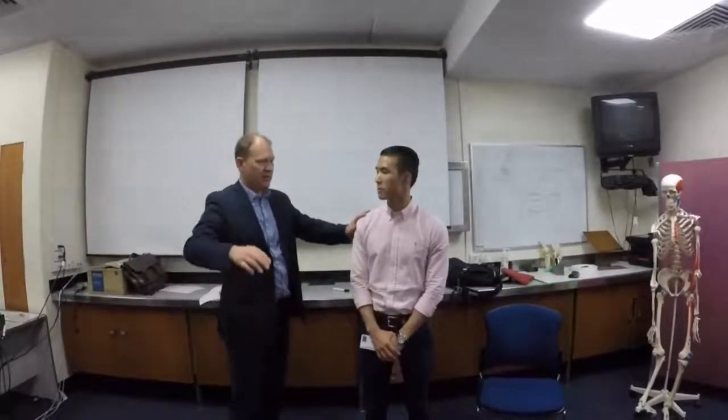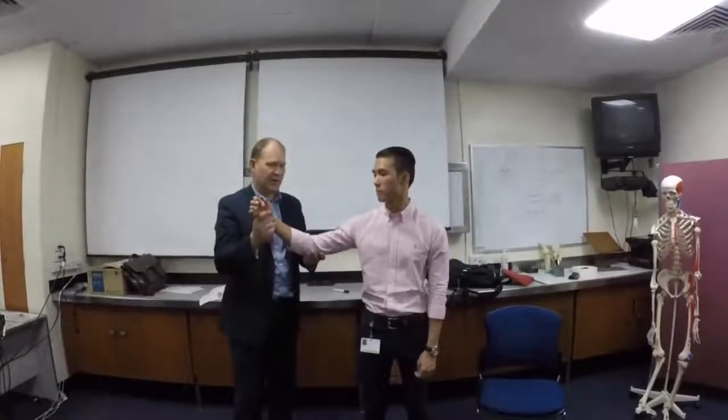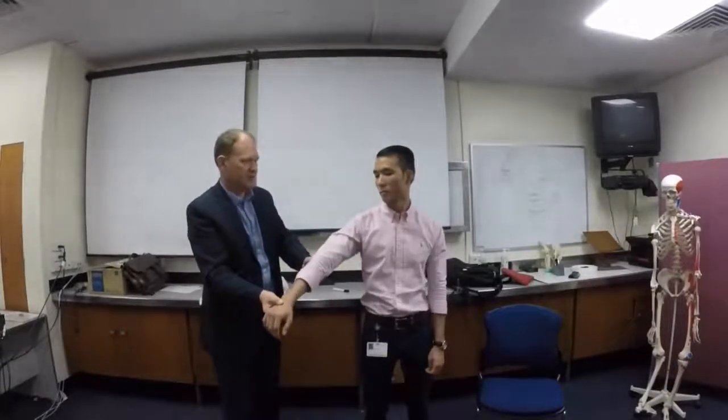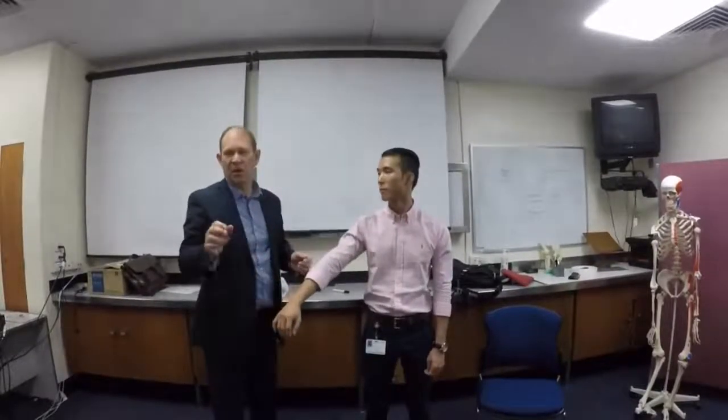Some of the special tests are the muscle power groups, but also if he's got a painful arc, then we can test for Hawkins impingement sign, which is when you bring your arm up this way and roll it in. If that grabs him, that's impingement in that area. You do Neer's impingement sign, which is basically the painful arc. And they're called signs.